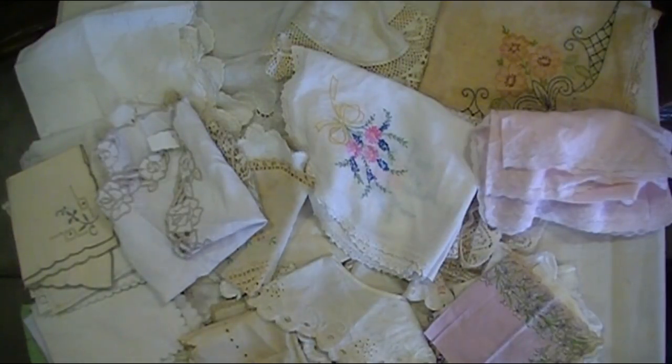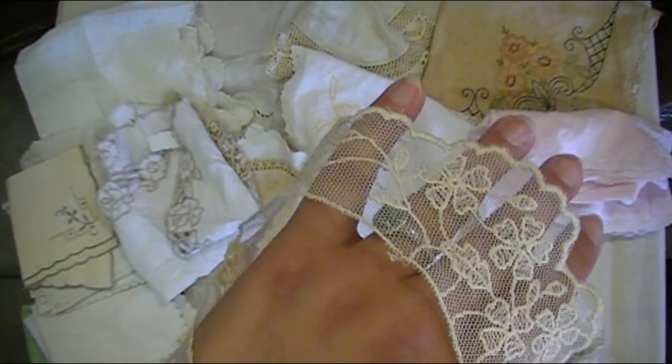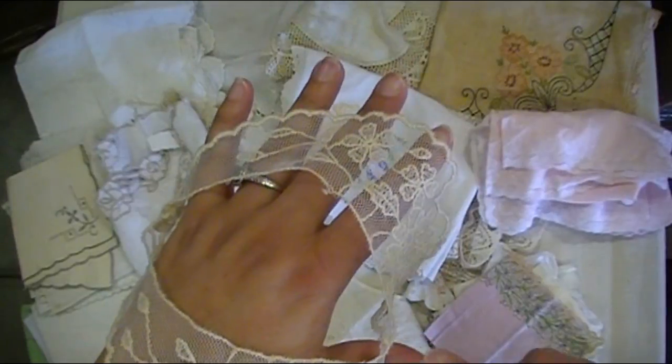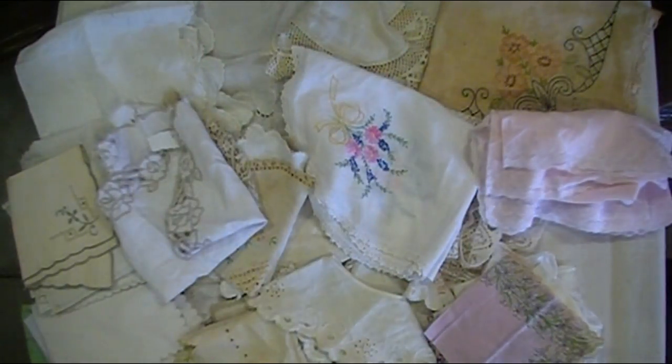Oh, now somebody's whistling. So this is the collar off of a blouse, a dress, or what have you. It looks pretty small, so I'm assuming maybe off a child or a very petite woman. It has to be a little baby. Look at how tiny that is. And it's intact. They didn't cut this in half. So it's got to be for a little baby, but really, really pretty.